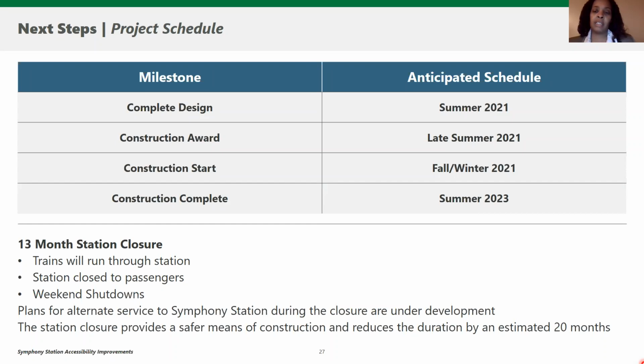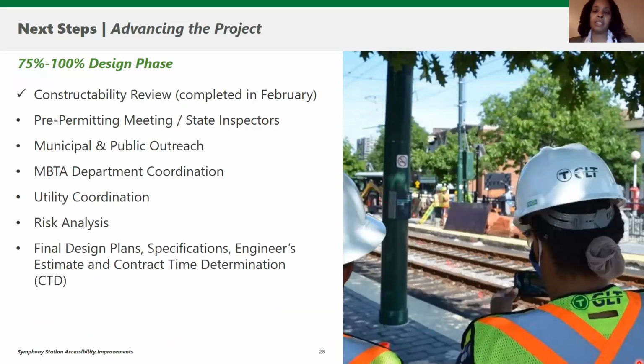Our next step will take us from 75% to 100% design over the next 4 months. They include the constructability review, which we had beginning of February. We're going to continue working with utility coordination, public outreach, working with the City of Boston, public review meetings, MBTA coordination, risk analysis, design team coordination details, final design phases, engineer estimates, and contract time duration.